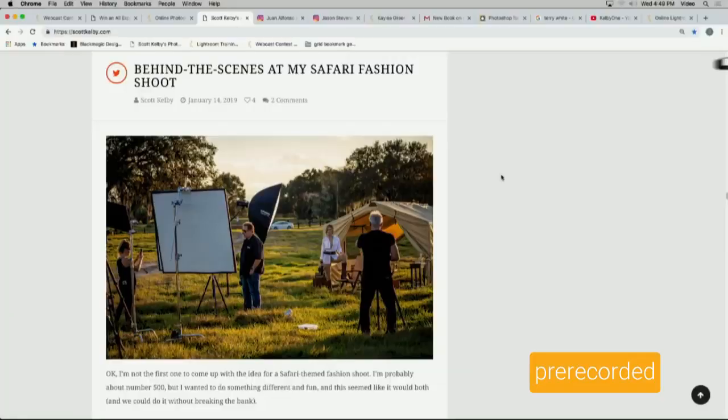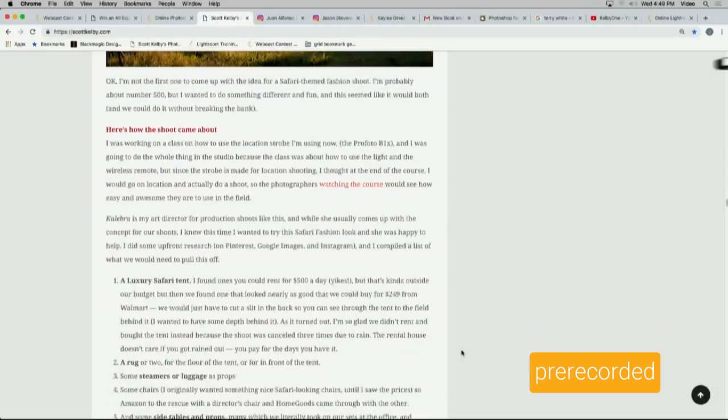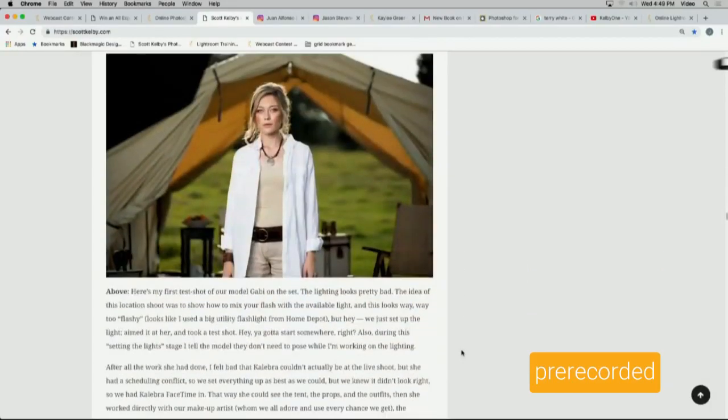Okay, a couple quick things. On Monday, I did a behind-the-scenes post about my Safari fashion shoot. And so there it is right there. And there's Steve right there. Hey, Steve. Well, it's the back of Steve, but it's still Steve. And we were on location in a cow pasture trying to make it look like we're on safari. If you'll scroll down just a little bit, you'll see I put a lot of detail.